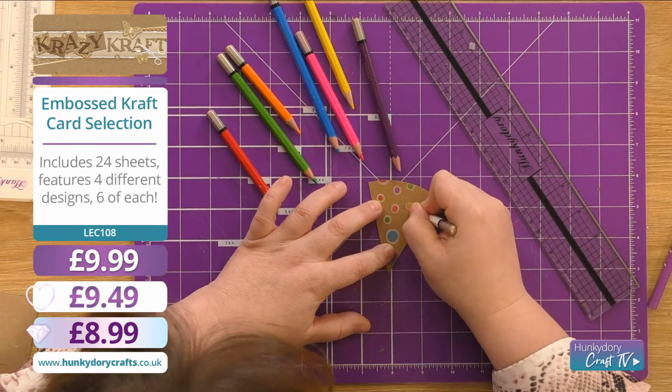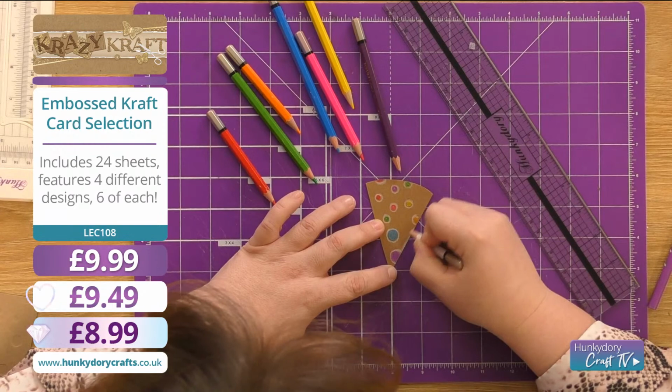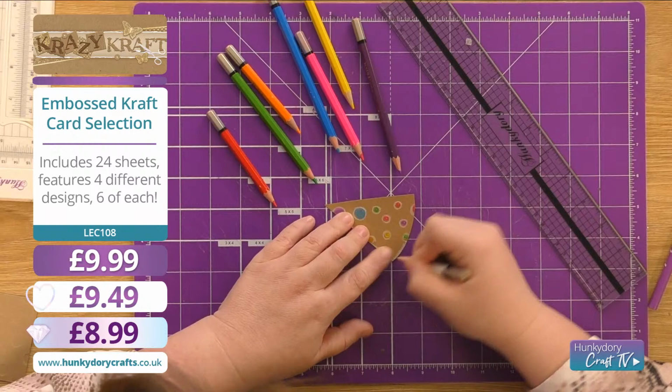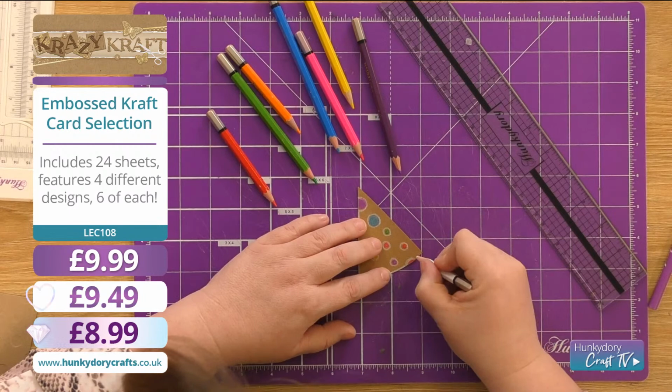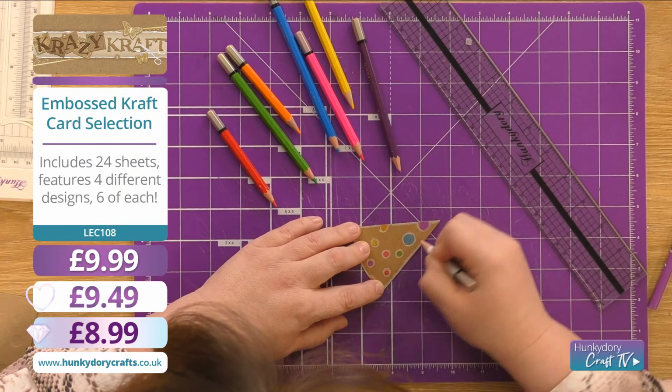So let's just go around this final one. Oh no, missed one. Then we're just going to edge this again, just to make it stand out. I think it looks like a little slice of cheese. Yeah. What cheese are you eating? Moldy ones. Maybe if it was just, no, like the blue. It was just the shape. But again, I'm sure that is something you could turn it into.